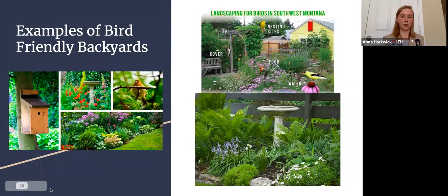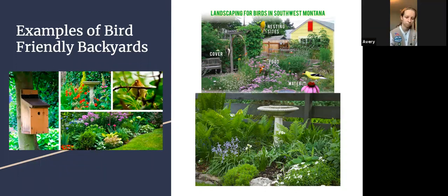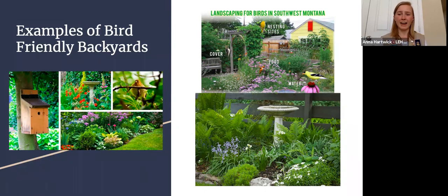So now that we have talked about all of the different elements to make a bird-friendly backyard, what does a bird-friendly backyard actually look like? Well, there's 4 components. The first one is food, which we can provide through our bird feeders. Then we also have water, which we can provide through our bird baths. And we also want to provide nesting sites, which we do through our birdhouses. So those are 3 of the 4 components. However, there is a 4th component that we have not gone over today, but it's very important. It might actually be the most important one.